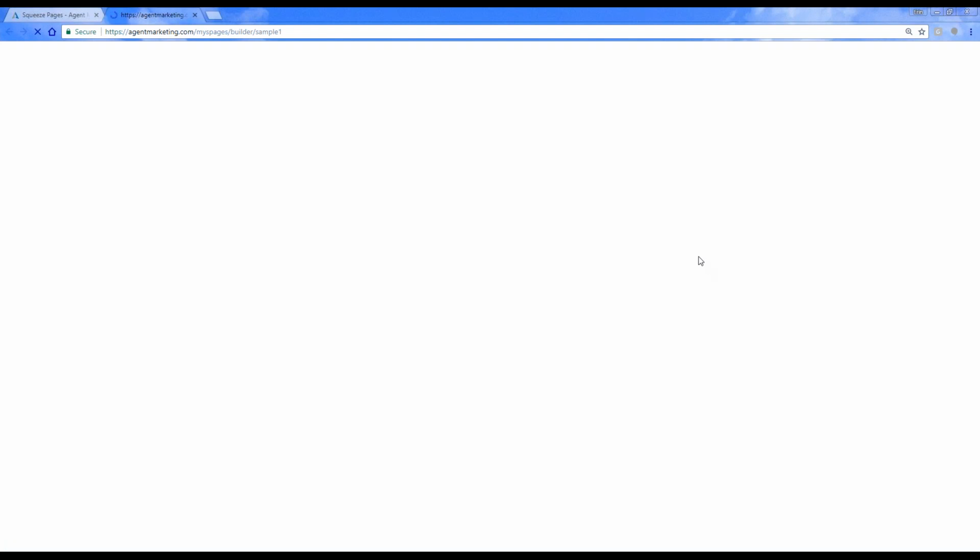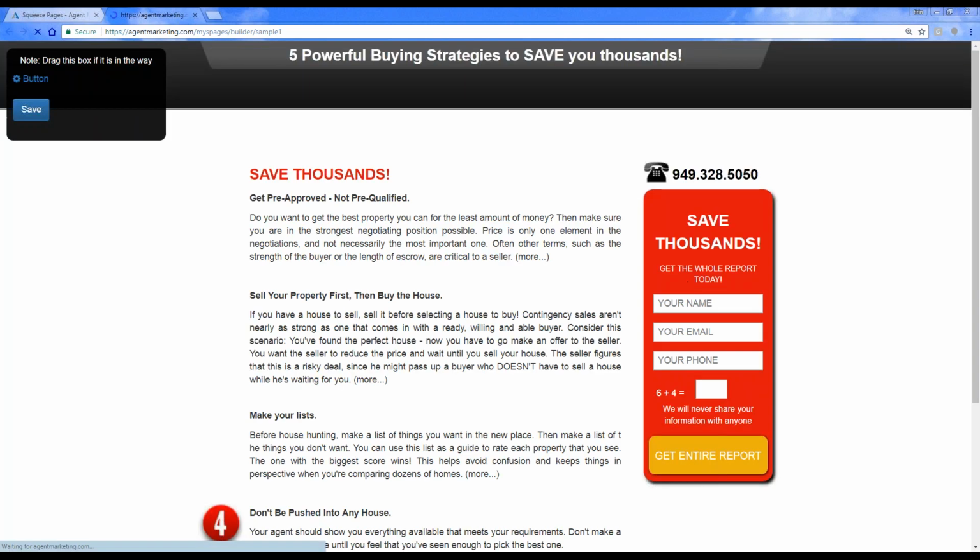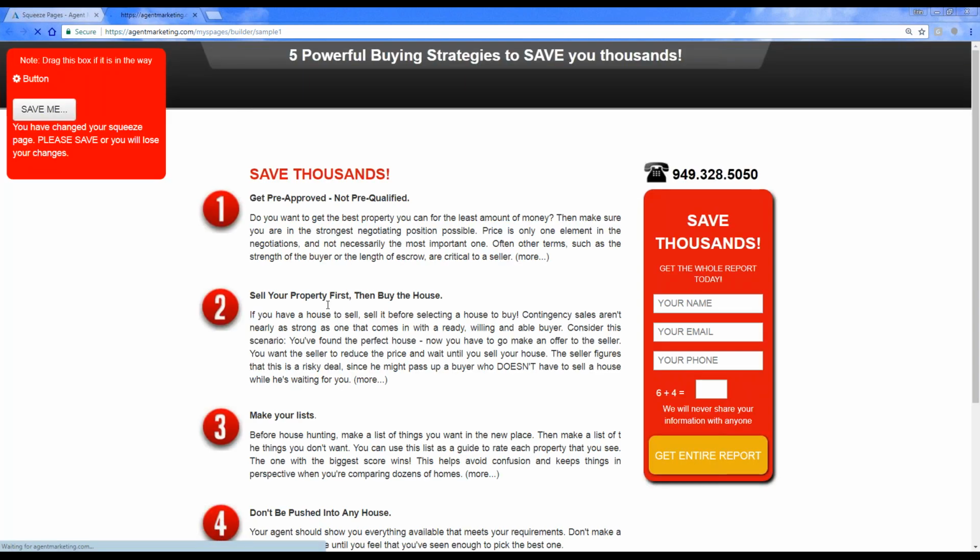Sorry, my computer's being a little slow right now. Once we have this up, we'll be able to go through and customize all the different information here. The cool thing with this one, and this is why I love it, is you have an option to customize all of the different text within the system. Anywhere that you see text, it's all clickable and customizable, which means you can change out any of this text here.